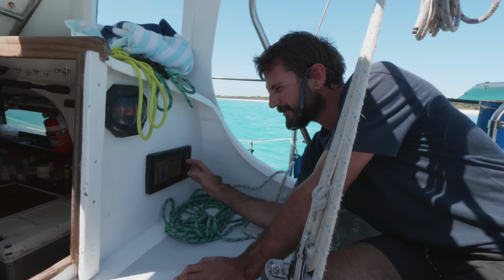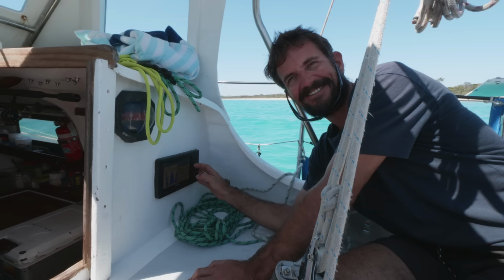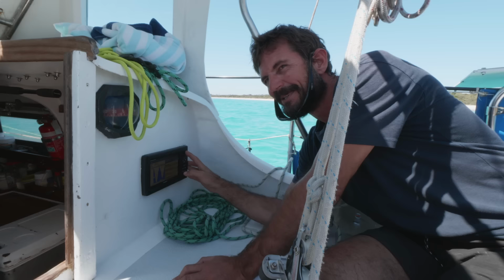Yeah, so we've got plenty, you know what I mean? Yep. We've got 40 centimetres under the keel by the time it's ready to go. Is that enough? I think it should be right. All right. And the water is like a swimming pool. It is like a swimming pool. So let's go and have some fun.